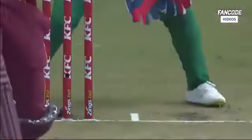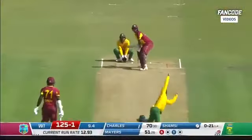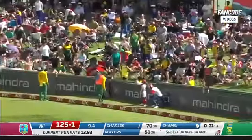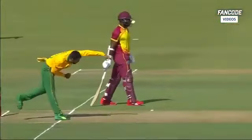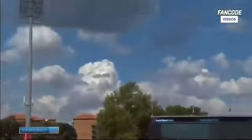And the West Indies are already on 125. That is a sumptuous shot to bring up the half century. So good from... Yeah, they thought about it. They thought about it. In the crowd, they knew it was coming to them. Yep, it's number 10. And we're in over number 10.